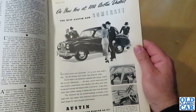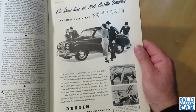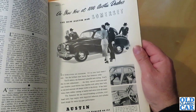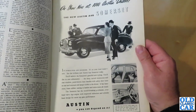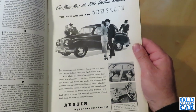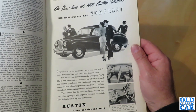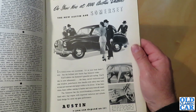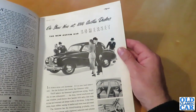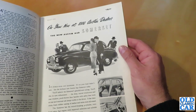The Somerset has the record-breaking 4-cylinder overhead valve A40 engine with improved induction and cylinder head design for extra top gear performance. All I remember about cylinder heads on these is they were quite prone to blowing gaskets. I seem to remember changing mine quite a few times. And is that guy at the back there push starting it? I hope not, but it does remind me of when I bought mine.